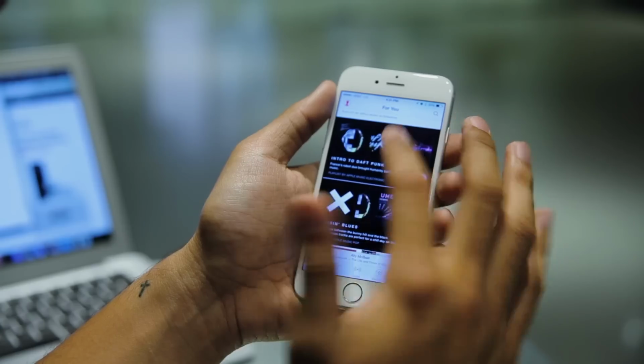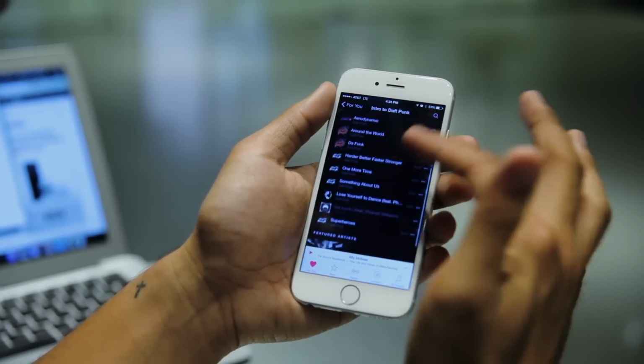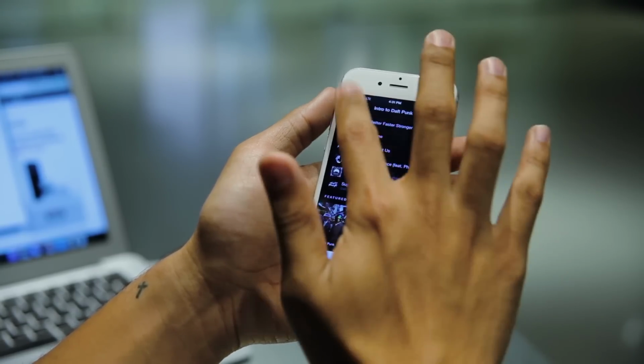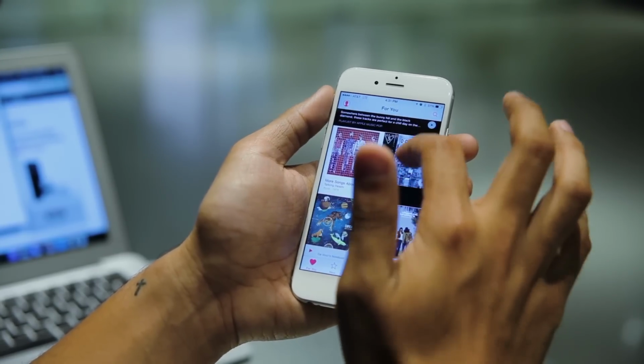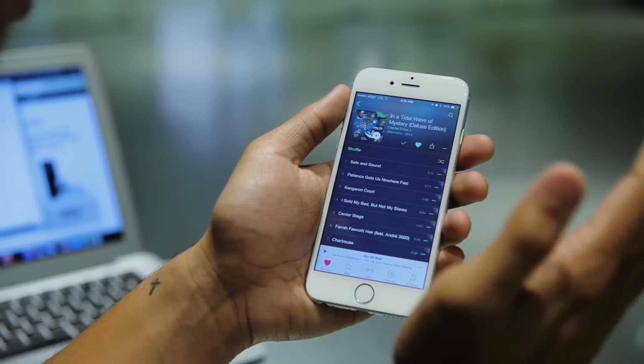So we've got Intro to Daft Punk, which I don't need. But it does have some of the best hits as defined by one of Apple's curators. And then you've got sort of albums mixed into things as well. So I really like Capital Cities, I'm going to like that.